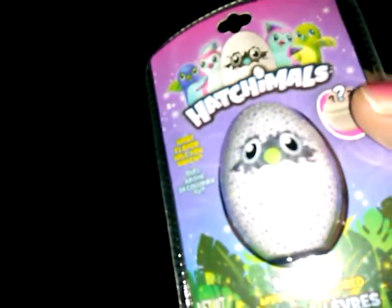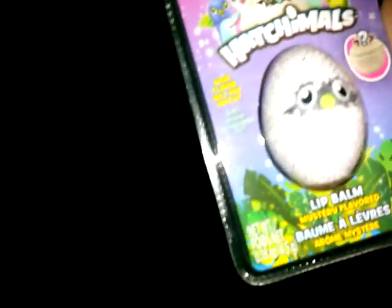Oh, I found these, and they remind me of the EOS. I've had nightmares with the EOS lip balms lately. But I found these, and they were so cute. They're Hatchimals. And it's a mystery what flavor you'll get. Catch 'em all. Lip balm, mystery flavor.